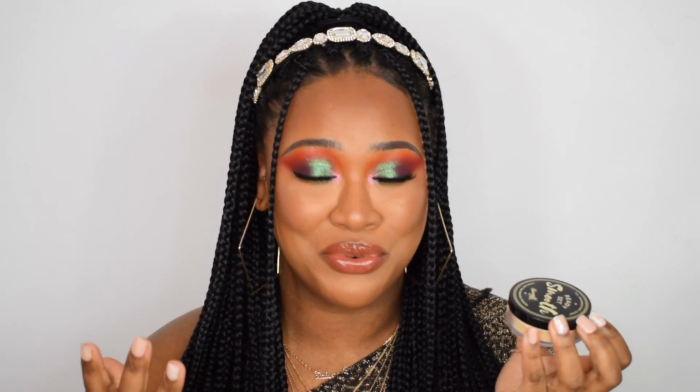But yeah, there's not much you can say about a powder. As long as it blurs and smooths and mattifies my face, I'm pretty happy. And yeah, this one works beautifully and it's super affordable. I think it was like £5. Okay, so let's move on to some foundations.